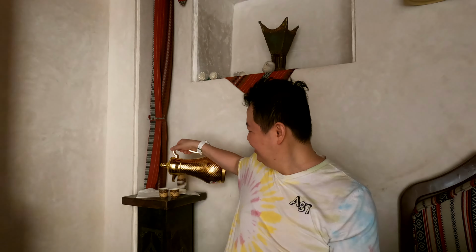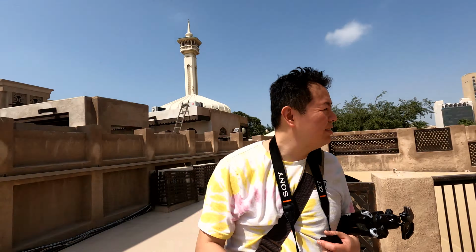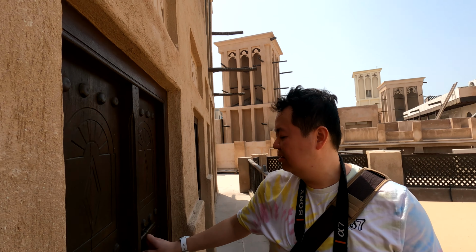So what's so nice about these museums, they all have free tea. If they have any left, I guess it's not my day. This is the second floor, and I guess there's really nothing here except for a bunch of architecture. Let me see if I can go through all these. No.